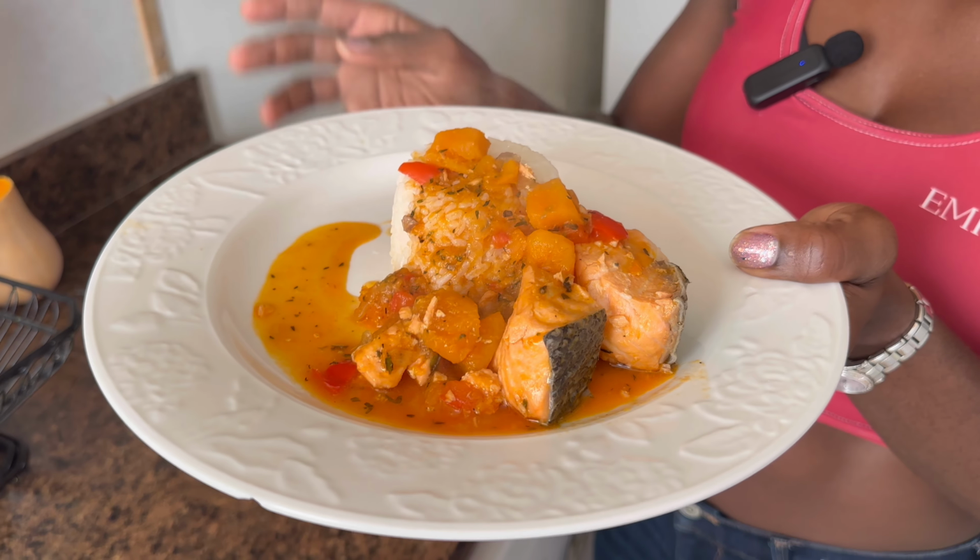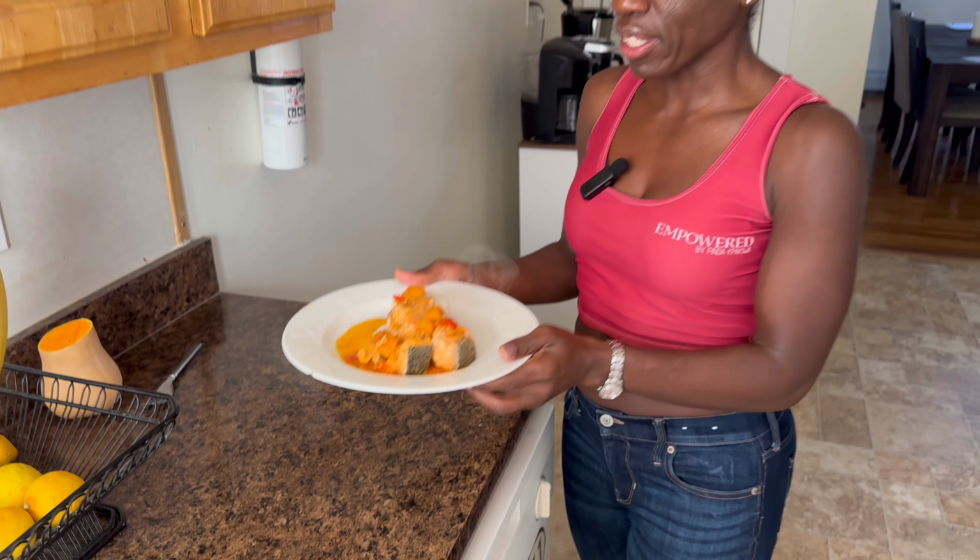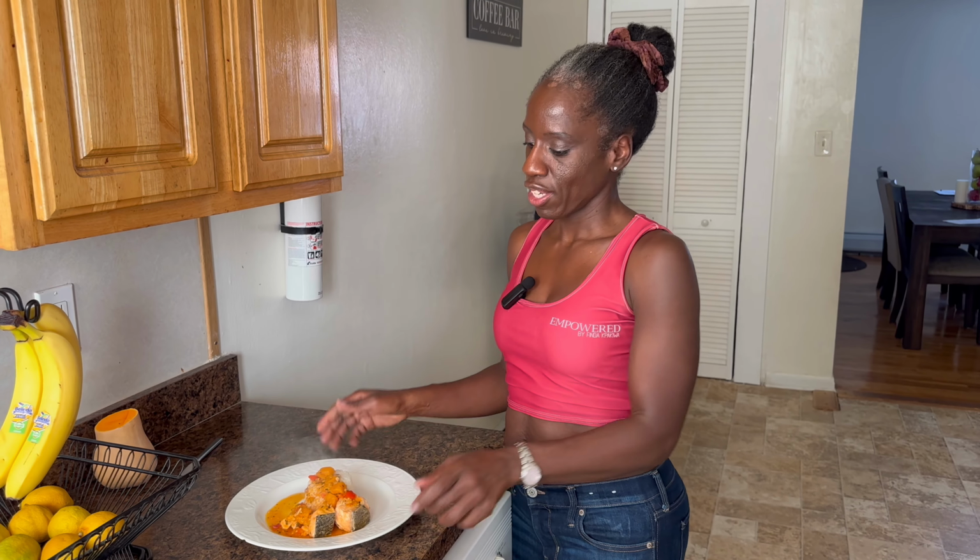It smells really good. As you can see, the steam, it's really hot. So I'm gonna put this on the side here before I even try it. I don't wanna burn my mouth on video here.